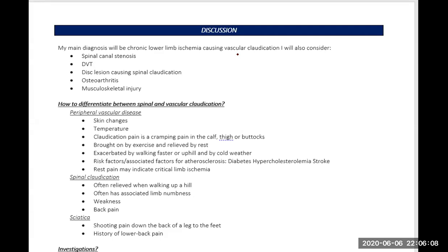So can you present your case? Okay. I took a history from Mr. John. He's a male patient, 65 years old, who presented to me with bilateral leg pain. On a scale of 1 to 10, he says the pain is a 6. It is a shooting, pulsating pain that increases with walking. His distance is usually 100 meters before it starts hurting. The pain also increases during cold weather, and he does experience cramping. He is also known to be a smoker. He smokes a pack a day for the past 20 years, and he's a social drinker.